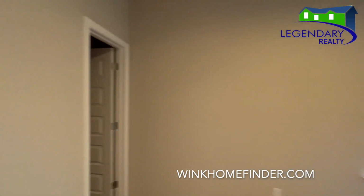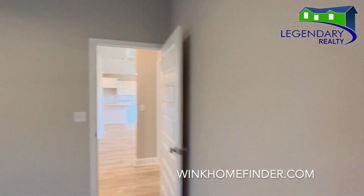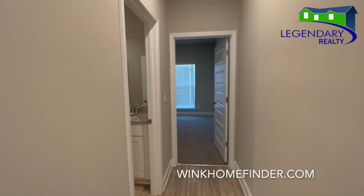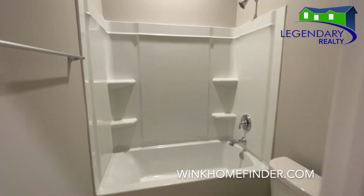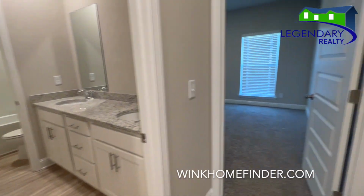One of my favorite features of the KATHERINE floor plan is that every bedroom has a walk-in closet. Another one of my favorite features is you have this dual vanity outside of the bathroom. So somebody can be getting ready while somebody else is in the shower.